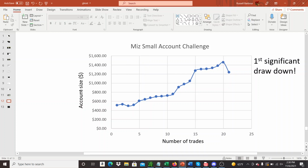So this is a plot here. You can see the account size started with 500 here. These are number of trades. They vary from 1 or 2 trades a day to 1 or 2 trades a week. So it's just when Michelle finds her best ideas and posts them in the Discord. So here you can see I've done about 21 or 22 trades. And you can see that we started at 500 here and slowly made our way up all the way to $1,500. And in fact, on Friday I actually had a lot more than 1,500. It was up more like 1,800.